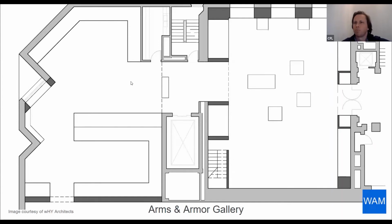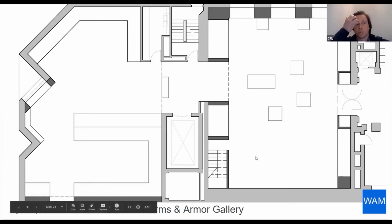And for those that were part of the call early on, the work that's underway now is the feasibility study for the base building, which includes the building envelope, and then also an evaluation, kind of a piece-by-piece evaluation of the collection to really understand the constraints and parameters of each one of those pieces of art and how they're going to be deployed in the Arms and Armor gallery.